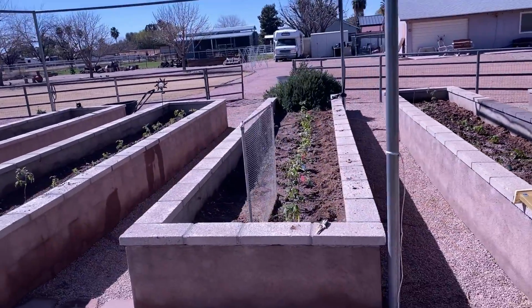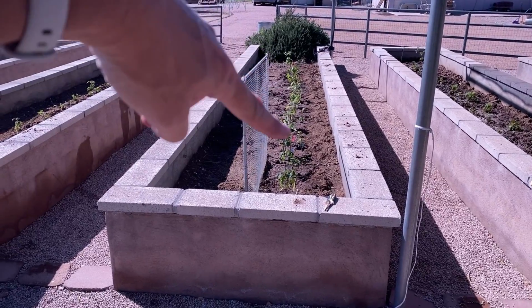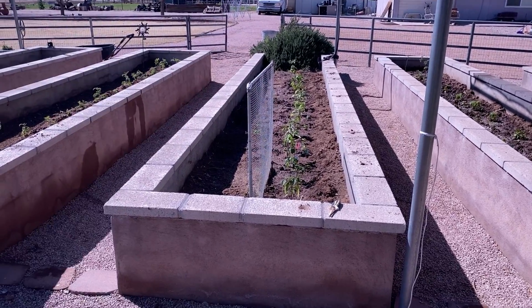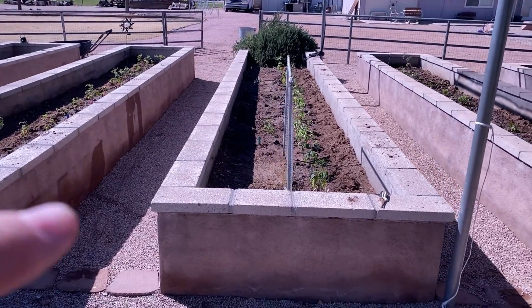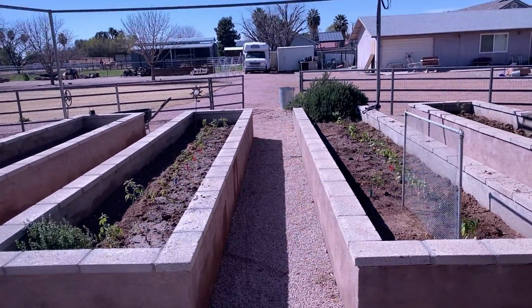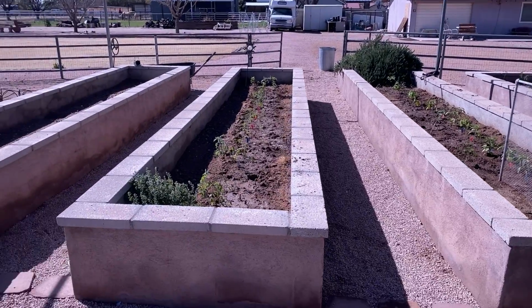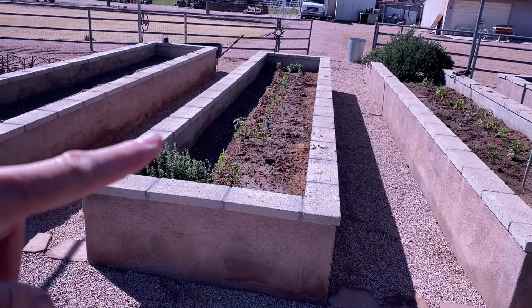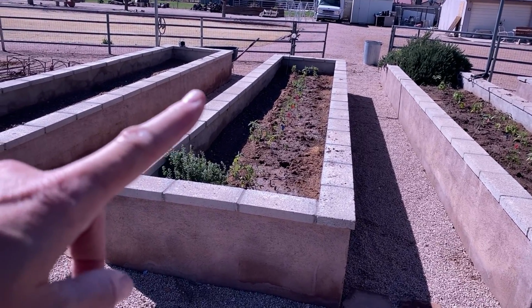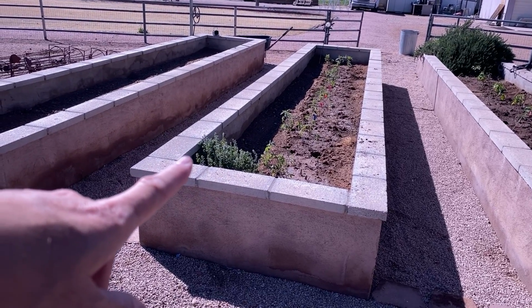This bed is the hot peppers. All hot peppers, and all the hot peppers have Thai basil. Take that back. We had a few extra tomatoes that we planted down that side. And at the end of that bed down there is a huge rosemary bush. This bed is tomatoes with lemon basil, and there's a thyme right there.